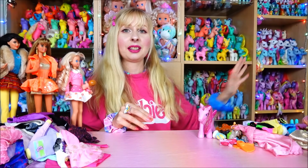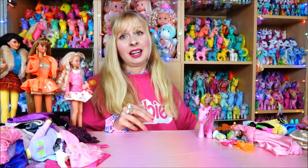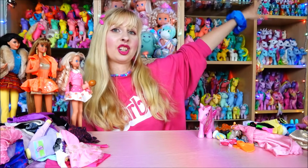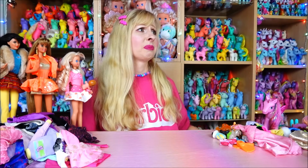My G3 shelves, which are there, and one more, so I have these three, are also getting very, very full and crowded. So I don't really know what to do because I don't want to stop collecting G3s, but there's not any more space. And the top ones are G4, and they are also blasting out already. So I don't know, I have to make decisions, maybe to not display every G3 pony, because I cannot put up any more shelves anywhere.